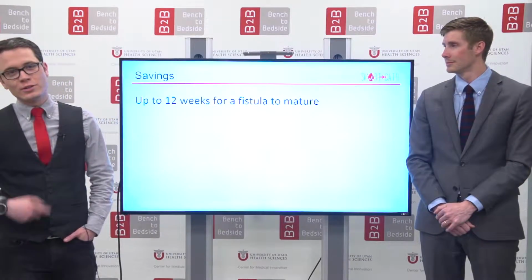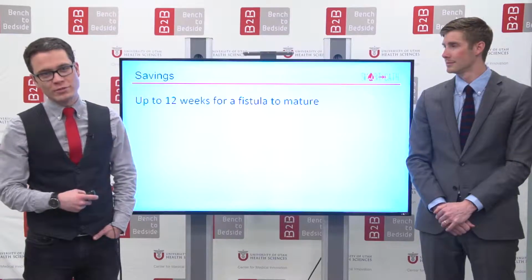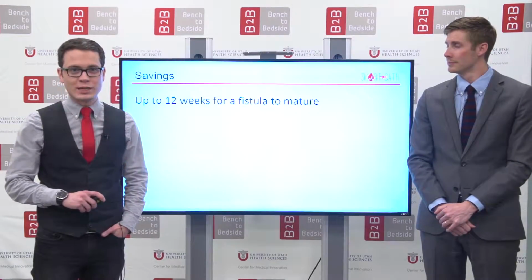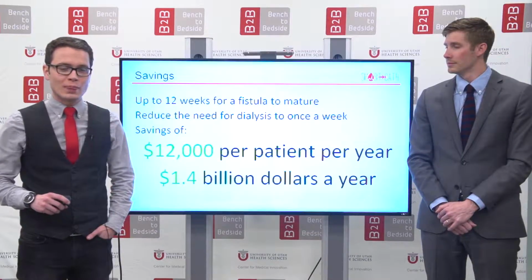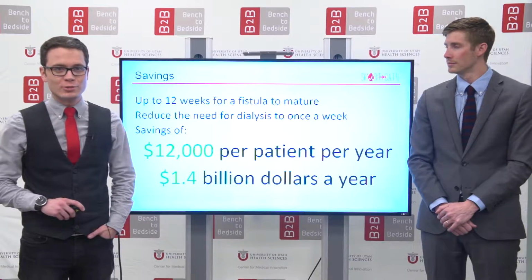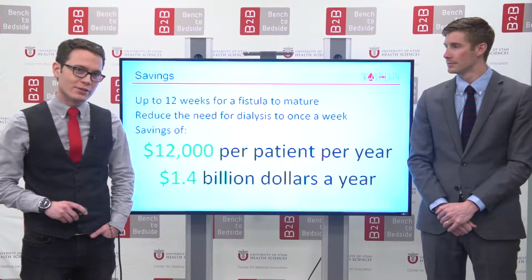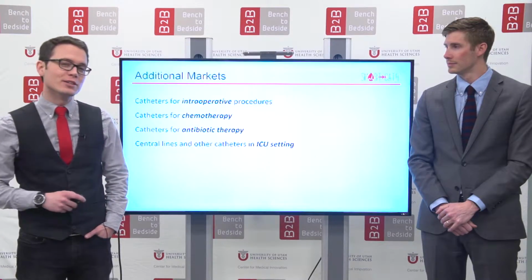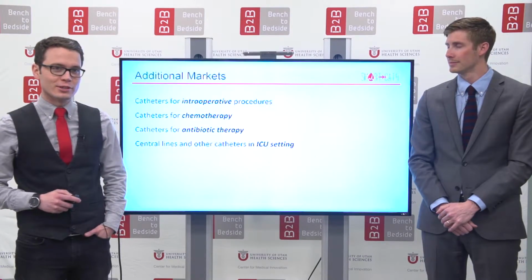If we can, during the 12 weeks that it takes for the fistula to form, use our smart catheter to monitor the patient's pH and potassium levels and reduce their need for dialysis to once a week, we can save that patient $12,000 a year and the healthcare system $1.4 billion a year. Here are some additional markets where we think our catheter could apply.